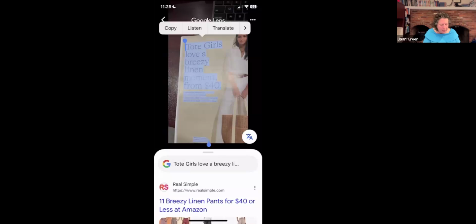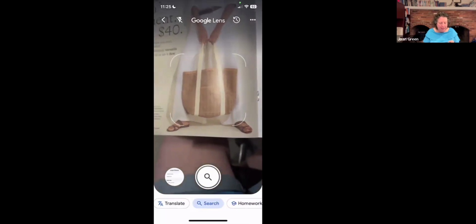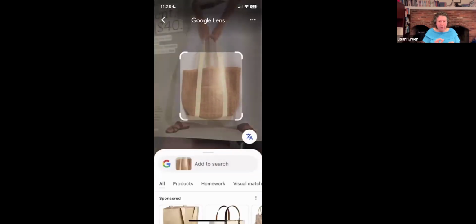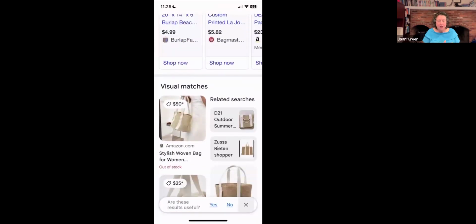So the other way that you can use this is if you want to find similar images. So let's say I really like that tote. I really like that purse. I can go to search, and what it's going to do is search for similar items. And then I'll find visual matches.